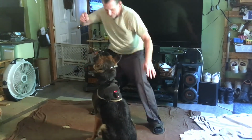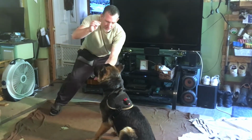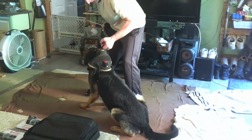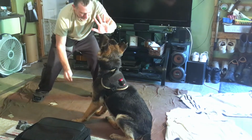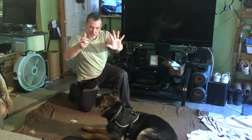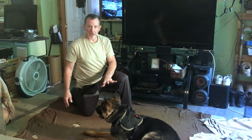Sit. Good. Stay. Stay. And if this is a bowl of food, stay. No. You do the elevator. Come on back up, big boy. Stay. Good. The elevator is when they go down, you go back up. Keeping the stop sign hand there, you're getting them to stay in that seated position until you say good, or whatever code you want to use, that it's okay to go to that food bowl.